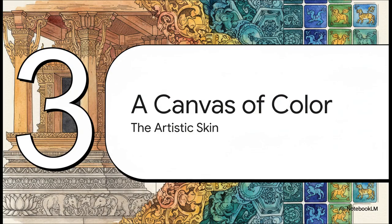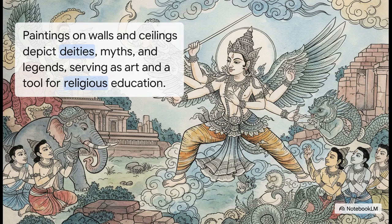Okay, so we've looked at the stone foundation, the base, we've seen the wooden skeleton holding it all up. Now it's time to explore the temple's artistic skin. This is the vibrant layer that covers everything, filling the space with color, character, and, you guessed it, even more stories. The walls, the ceilings, they're just covered in these stunning murals.